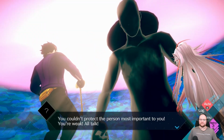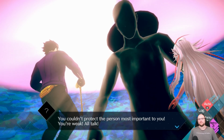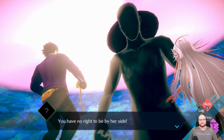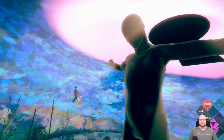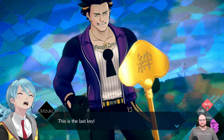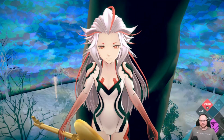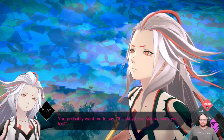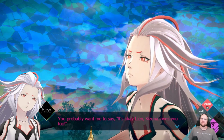Oh, okay, blocking the wall. Ah, that's Lien's inner voice. Yep. Mizuki, this is the last key. He's in his key. Let's go. Lien, are you trying to make me cheer you up? What? You probably want me to say, it's okay, Lien. Kizuna loves you too. Okay, Iba, you're gonna get brutal, aren't you?